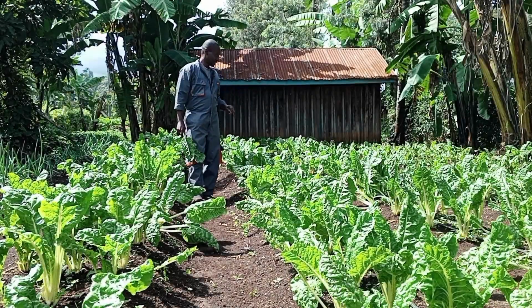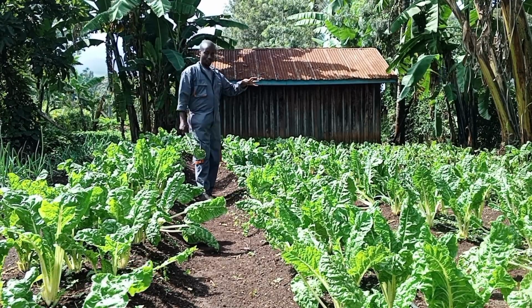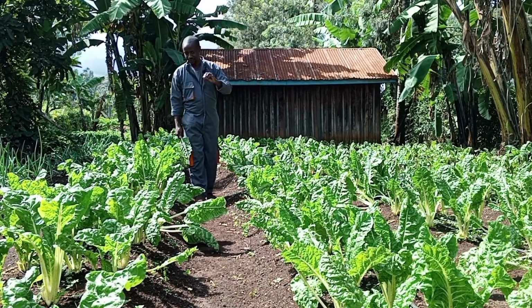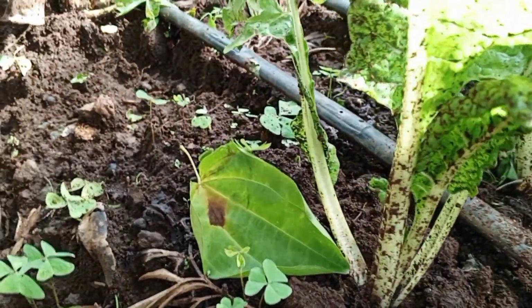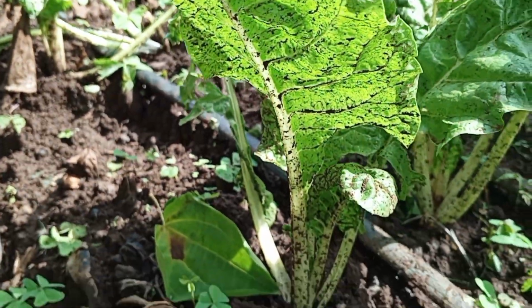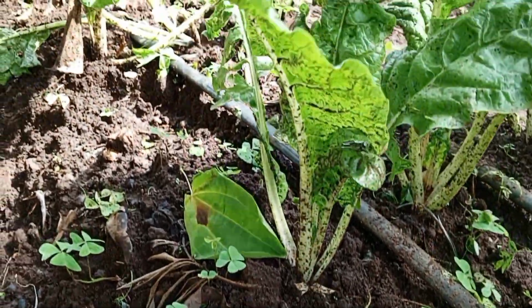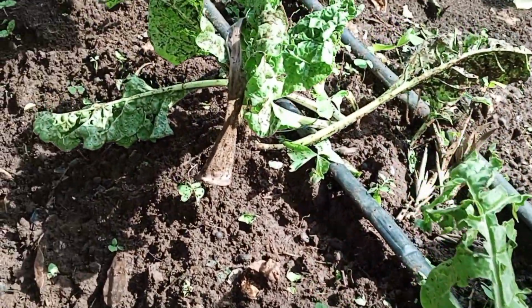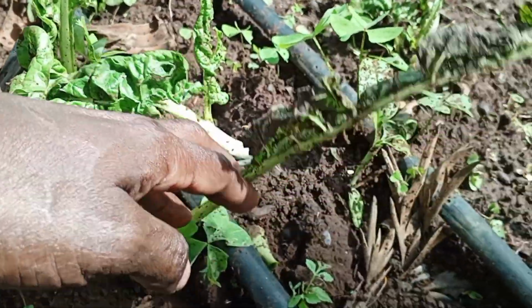However, this is one crop that, especially when done in open field like this, doesn't do well in the rainy season. It's susceptible to diseases, powdery mildew, and fungal diseases as such. Once the rains set in, within 2 to 3 weeks, the crop is fully affected and actually fully gone.